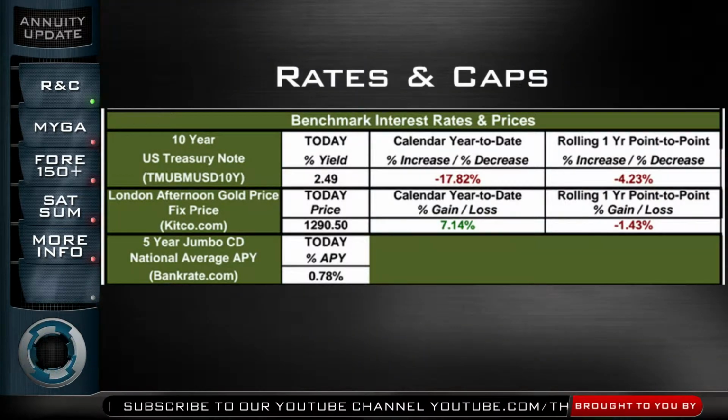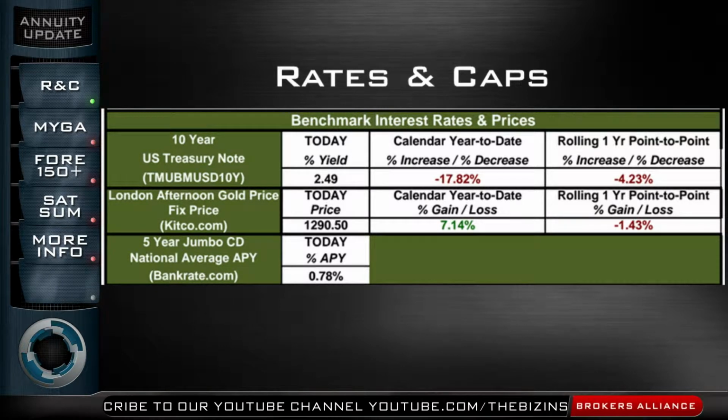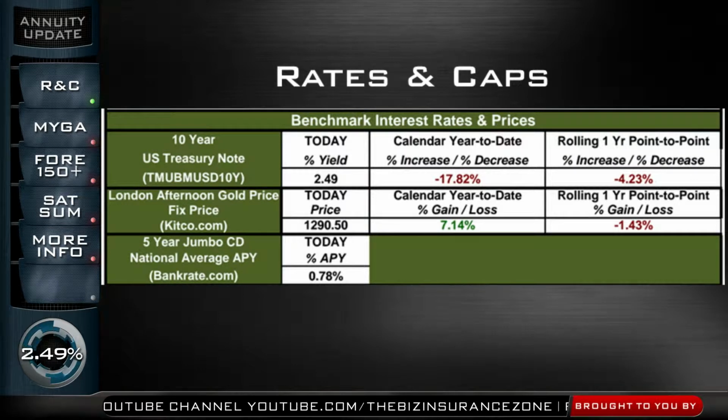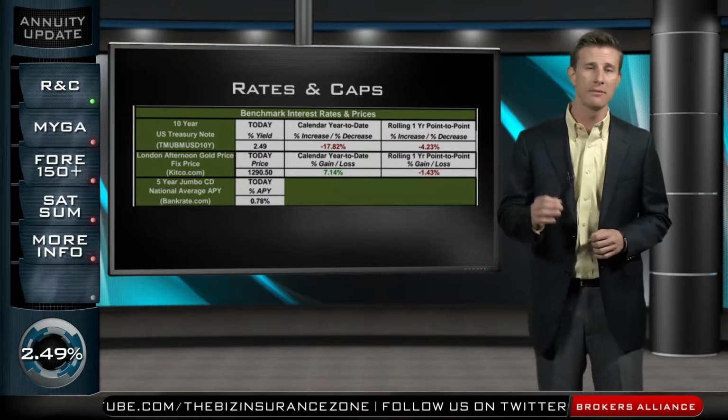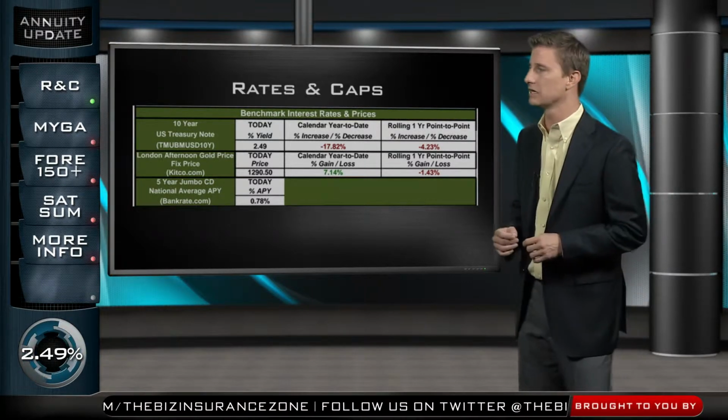Well, we don't see a whole lot of great movement here with the 10-year Treasury, again, hovering right around 2.5%. So what does that tell us? We've got to focus on letting our consumers know that they've got to lock these products in now. If they're just sitting on the sidelines, they're losing out on opportunities to compound that interest, and we're probably not going to see a whole lot of movement with the interest rate anytime soon.